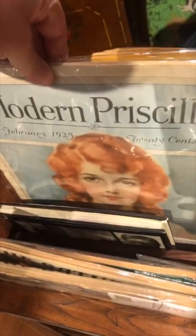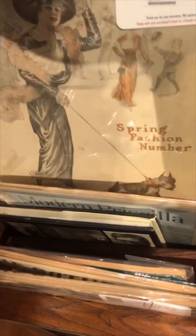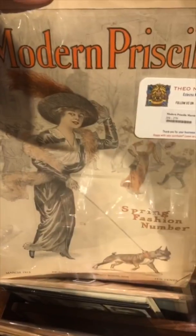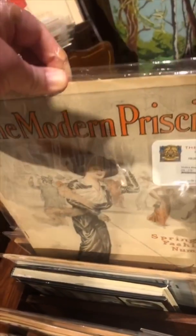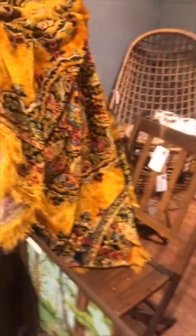Really fun old magazines, Fortune, Saturday Evening Post. I love these. This is the Modern Priscilla, which is all about homemaking. That one's 1925, and this one, I can't remember, is 1913. It tells you styles and fashions and sewing patterns and all sorts of fun things. And of course, we have some nice, lovely Life magazines like The First Man on the Moon. I want you to always feel at home here to dig around.